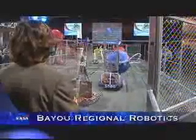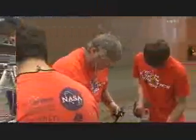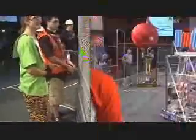Students from 46 high schools competed in the Bayou Regional FIRST (For Inspiration and Recognition of Science and Technology) robotics competition in New Orleans. With help from their mentors, the teams had 6 weeks to build a robot from a standard kit of parts and a common set of rules.